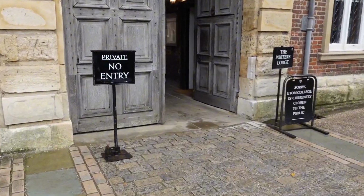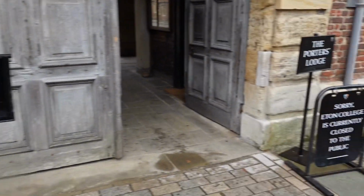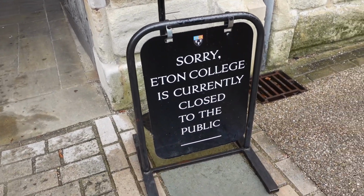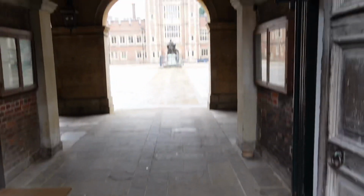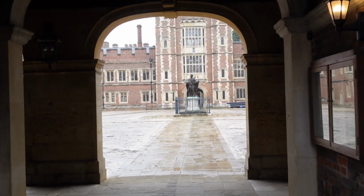Private no entry, obviously, because I don't school at Eton. The Porter's Lodge, it states there. Sorry, Eton College is currently closed to the public. I'm not going to walk through because obviously it says private no entry, but I will just stop here and shoot the camera down there.